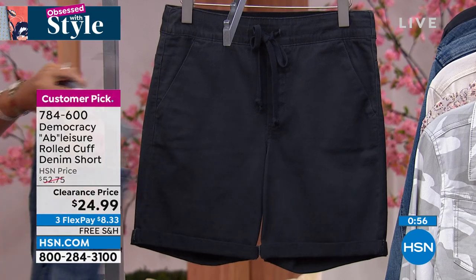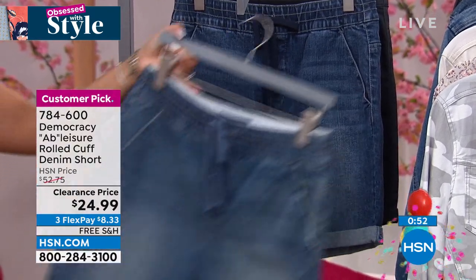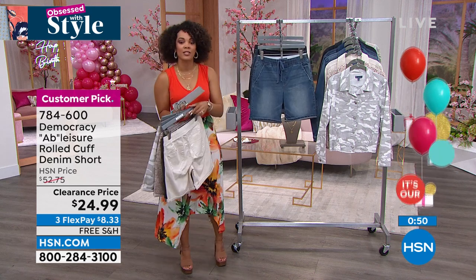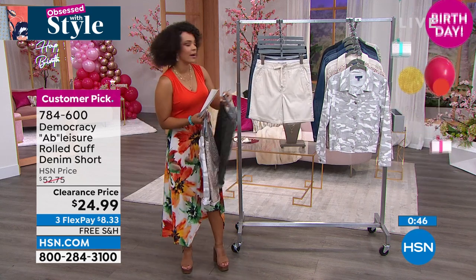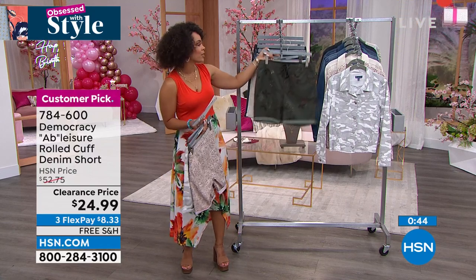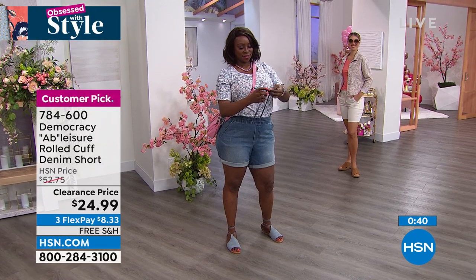So it is meant to be relaxed. I love that you just pull it on and you're ready to go. You're getting a customer pick with over 40 perfect 5 stars at half the price. So let me show you the ladies. You'll see Dana. Dana is wearing it in the light blue option. She's a size 18 and she's wearing it in the 18. So it's just right, nice and relaxed.